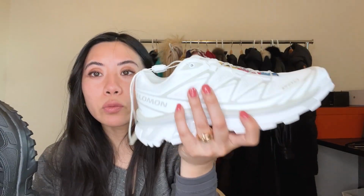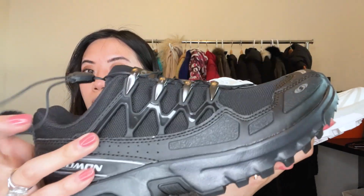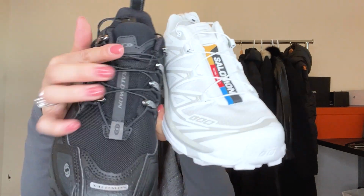And I thought the XT-6 would have like water resistant, waterproof kind of materials, because there's a lot of bonding here, whereas this one, it's like plastic and it's sewn on. But no, they wear quite similarly, feature wise, but this one definitely has a lot more cushioning. You can feel it when you put it on. And they both have that breathable mesh in the front.